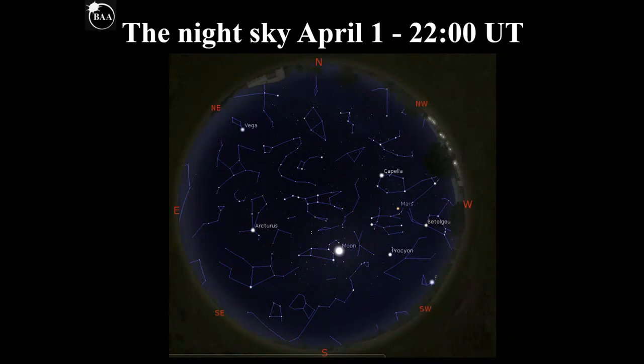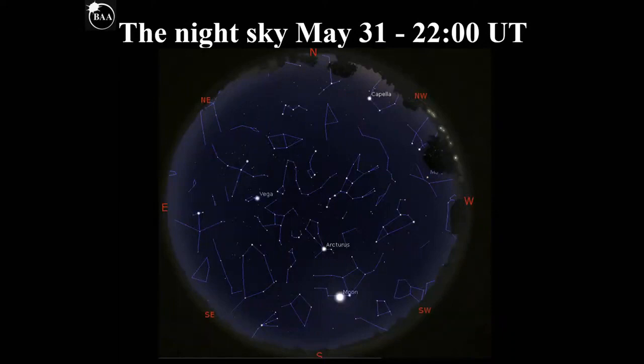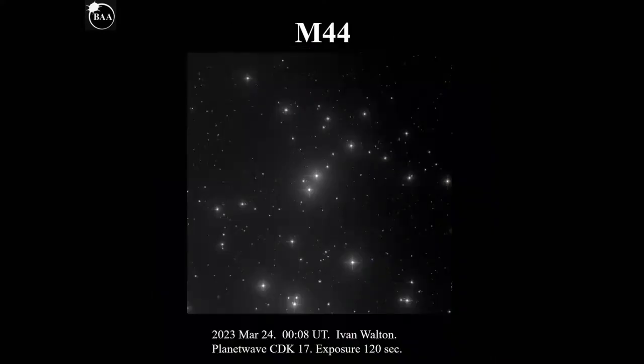So this particular area of the sky is where we start to see galaxies, and there's a lot of galaxies around to have a look at. By the end of May, things have shifted down a little bit. The spring constellations have moved into the western sky, and we're now starting to see some of the summer constellations coming in as well. Near Vega, we've got Lyra, Cygnus, and so on. As I said, there's a lot of galaxies to have a look at.